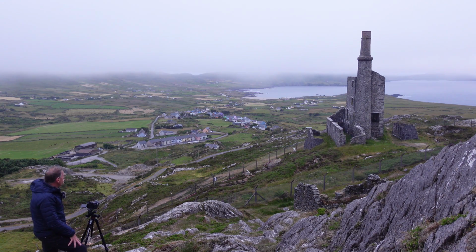So in terms of composition, I've climbed up the hill at the back of the engine house. I'm using these rocks that are leading down the hill as my foreground. And there's some coming up from the left hand bottom corner of the frame, and I'm going to use those to bring the eye into it. As you can see, the background is fabulous. If you had light, you have the sea and you have the mountains, and just to the left of the engine house you have the village of Allihies itself.